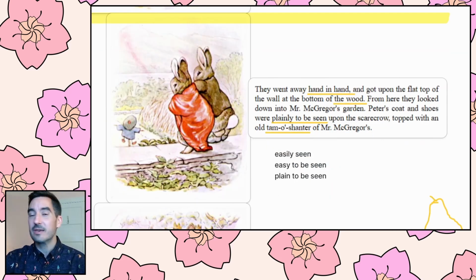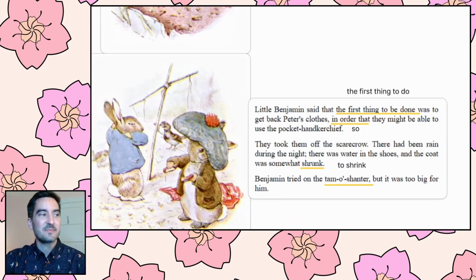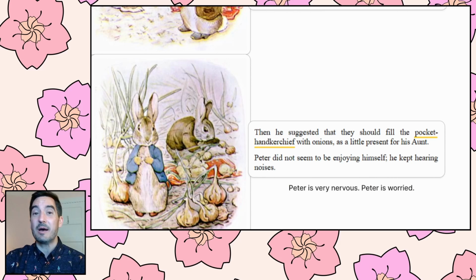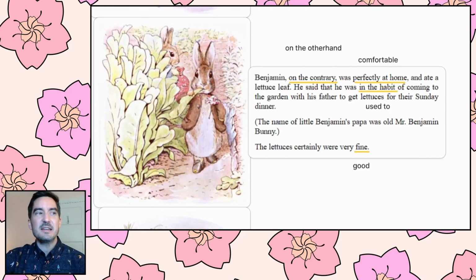And so they go back to the garden and they find Peter's clothes, and they find a nice hat for Benjamin, but it's a little too big. And then they find some onions in the garden and decide to take some home. But how did Peter feel? Peter felt really nervous. He was afraid that Mr. McGregor would come back, right? But Benjamin, he didn't care. He felt at home. He felt really comfortable. And he was just eating some lettuce and relaxing.